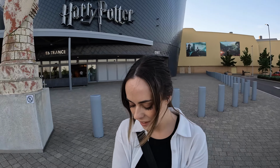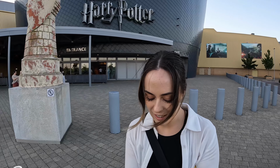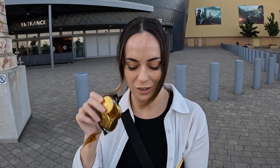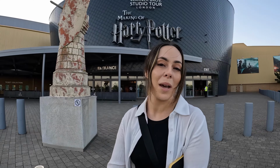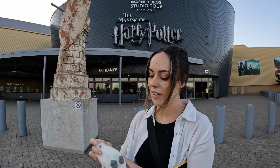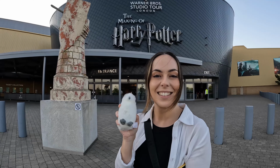So, it's a trip to anything Harry Potter, so you've got to get Bertie Bott's Every Flavour Beans. Very excited for that. A chocolate frog. Oh my god. Coins, chocolate coins. They remind us of Ron for some reason. We've also got some fudge. And then for our little baby at home, Bobby, our little dog, we've got a little Hedwig.